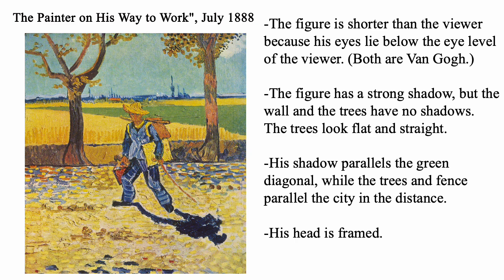This is a picture of Van Gogh looking for a place to paint. He is shorter than the viewer because his eyes are below eye level, even though both of them, the figure and the viewer, are Van Gogh, so they should be the same. We see a very strong shadow here, but we don't see shadows for the wall or the trees. The trunk of the trees, their shadows would go like this, so they would interfere with the picture had he drawn them in. His shadow parallels this green diagonal in the back, and his head is framed by the wall, the two very straight trees, and the horizon in back.